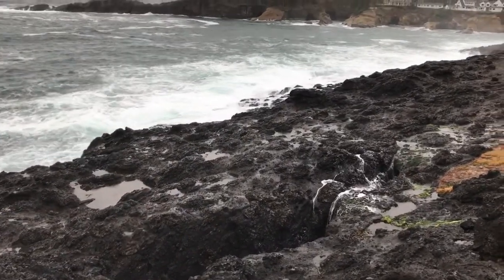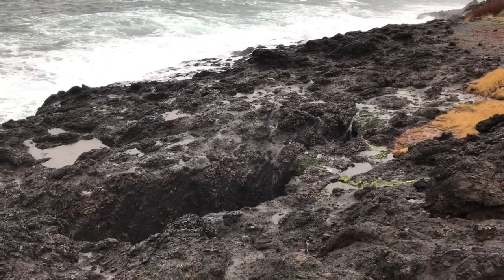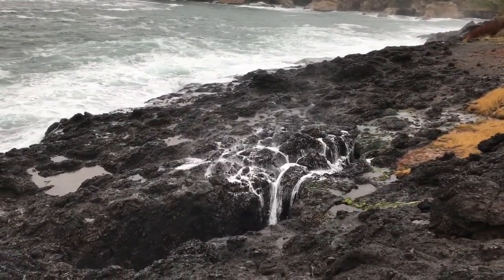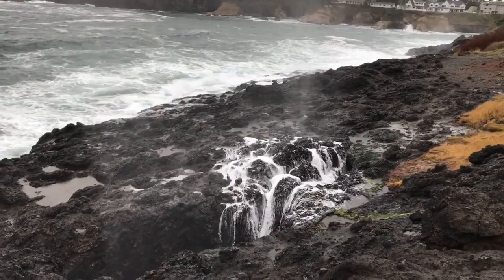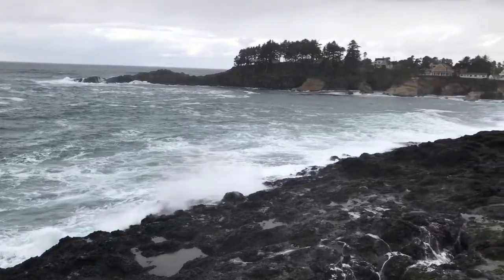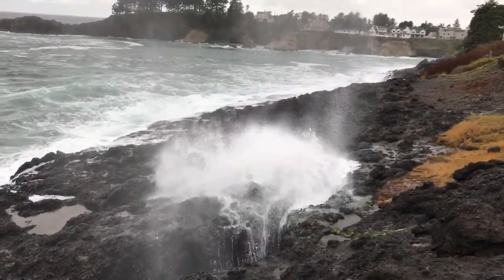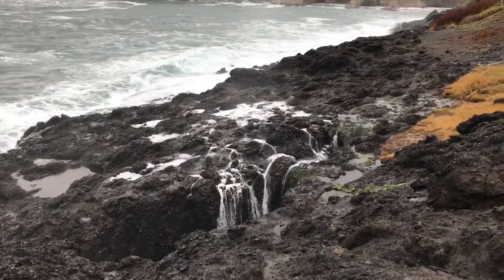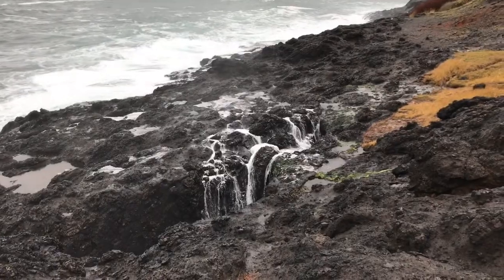These are called spouting horns, where the water comes through tunnels in the rocks and explodes through openings similar to a volcano eruption. These are called spouting horns. Oh, is that what they're called? It reminds me of a volcano blowing up lava. Yeah, it does.